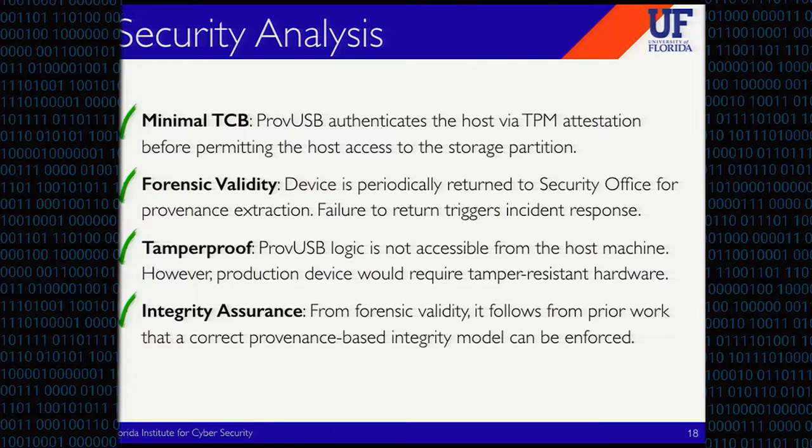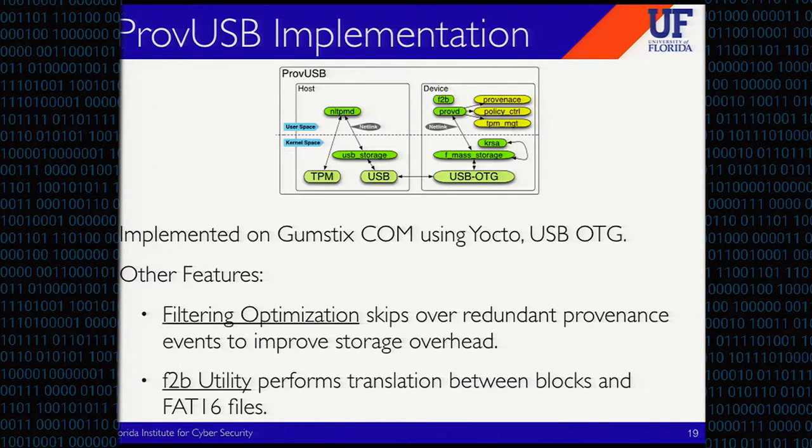Finally, for integrity assurance, our correctness harkens back to our ability to dynamically infer those integrity labels, and it's been demonstrated in past work that given a correct provenance graph of a system, you can correctly infer the present security state of any given data object. So we implemented our system on a Gumstix computer-on-module using Yocto Linux. The Linux operating system is able to expose itself as a device to another host using USB On-The-Go, so that's how we achieved that.